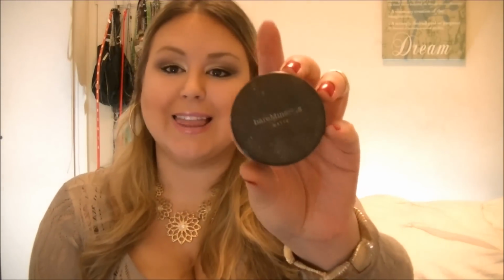Now, if you can't afford NARS, because those are both like $45, something stupid, Bare Minerals. I love Bare Minerals. I really like the loose powder. I have both the pressed and the loose. I like the loose. I think that this is great if you have bad skin, if you have sensitive skin, if you're a teenager.